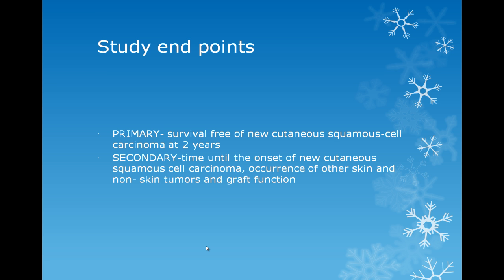The study endpoints. The primary endpoint was survival free of new cutaneous squamous cell carcinoma at 2 years, and the secondary endpoints were time until the onset of new lesions, occurrence of other skin and non-skin lesions, and obviously the kidney or renal graft function.